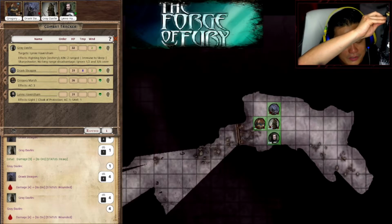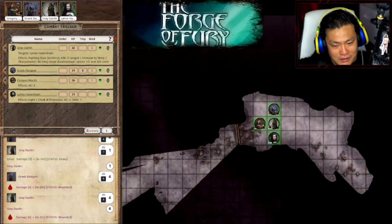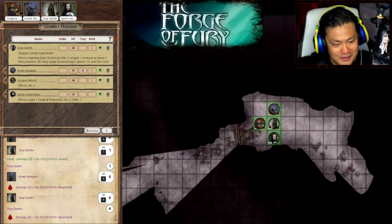As we left off last time, you guys had a very difficult battle with some troglodytes and a large bear. You barely managed to survive that, but now that you're done with that battle, you look into the bear's den. You kind of locked yourself behind a door here. There's nothing of value inside the bear's den, of course.